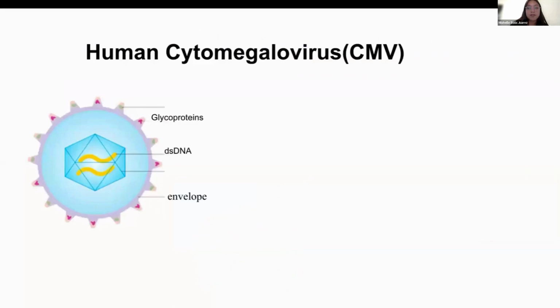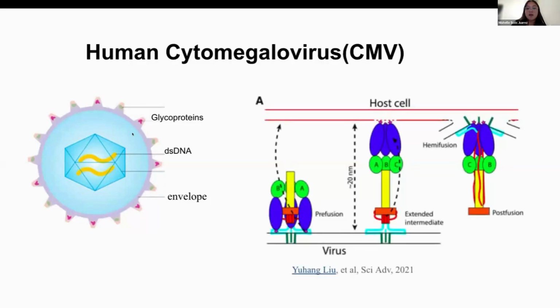The CMV virus envelope is made up of many glycoproteins that are used to get inside the cell. There are quite a few of those, but we're going to focus on glycoprotein B, which helps the virus enter the human cells from a compact, unstable prefusion form, which is this one right here, to a stable rod-shaped postfusion form, which is this one right over here.